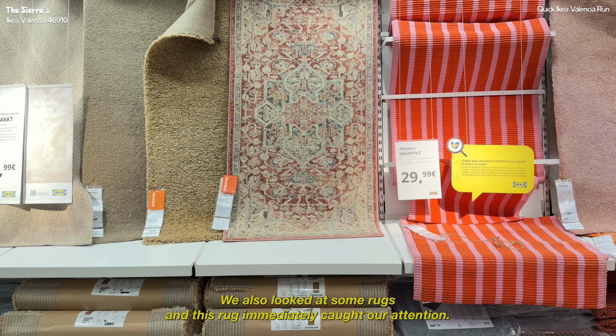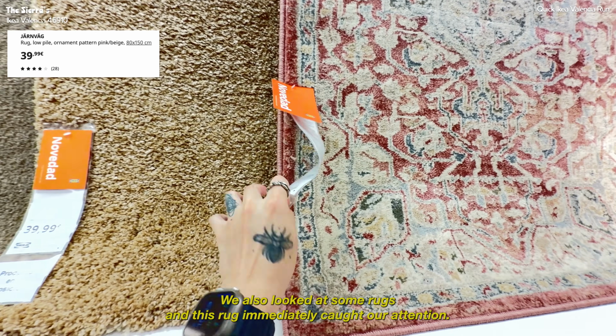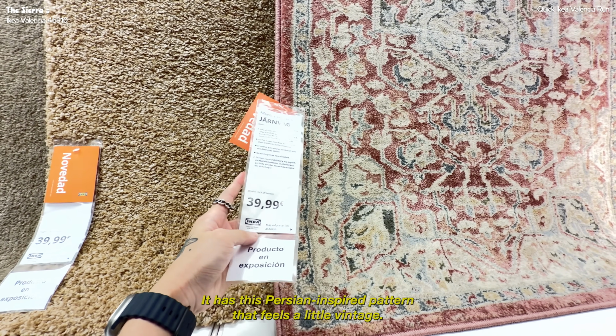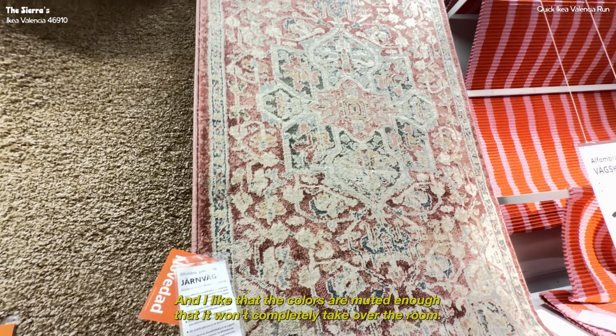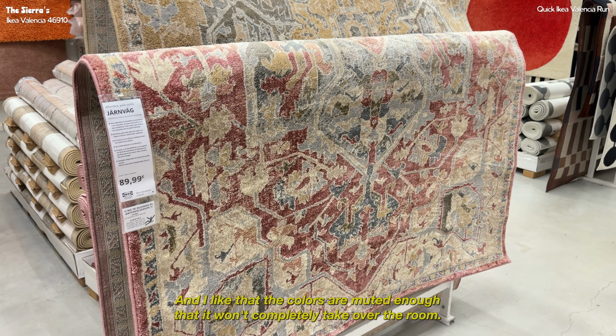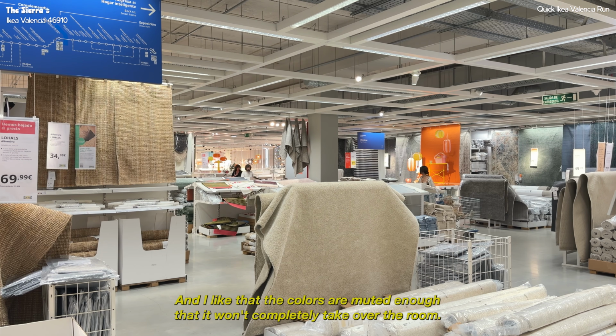We also looked at some rugs, and this rug immediately caught our attention. It has this Persian-inspired pattern that feels a little vintage. And I like that the colors are muted enough that it won't completely take over the room.